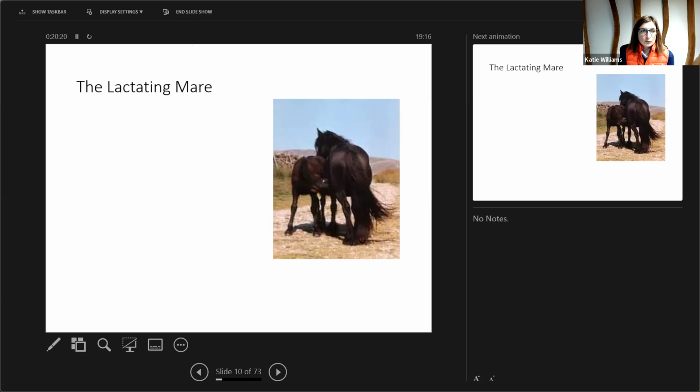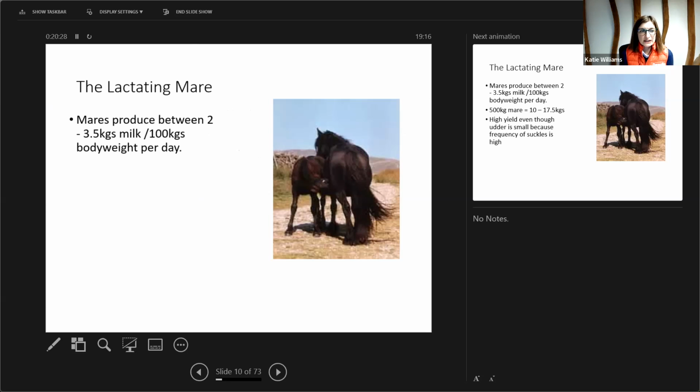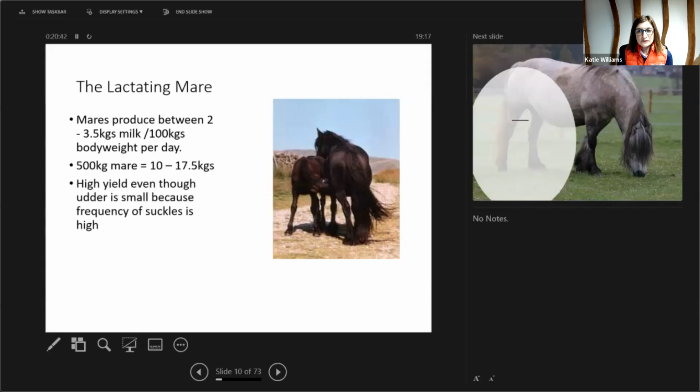So if we've had a successful pregnancy and we actually get to the point where the mare is lactating, it's interesting to note that the mare will produce between 2 to 3.5 kilos of milk per 100 kilos body weight per day. So she is generating a lot of nutrition for that foal. That's around 10 to 17.5 kilos of milk for a 500 kilo mare. And it's always interesting when we look at them in the context of other species as well, because the mare has a relatively small udder.